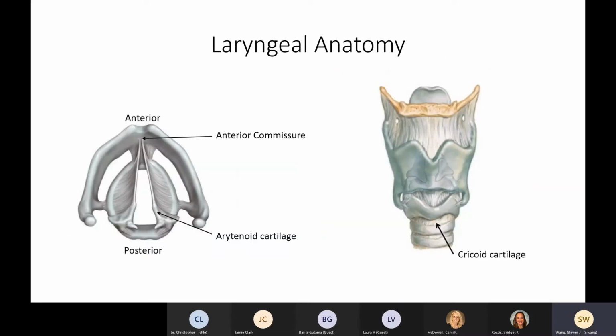Next, we'll move on to dyspnea caused by intubation-related injuries. Here's a top-down view of the larynx. What I want to illustrate here mainly is that the arytenoid cartilages, which are hooked onto the vocal cords posteriorly in the larynx, they sit on top of the cricoid cartilage.